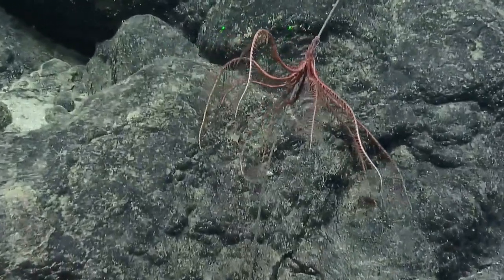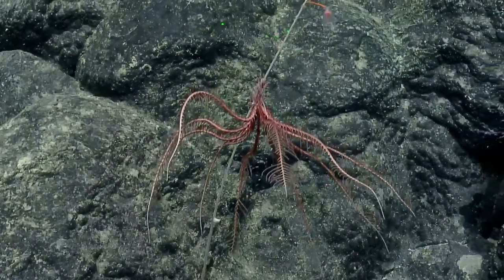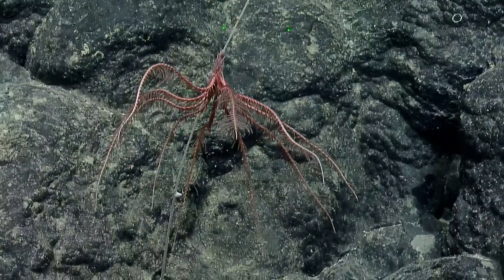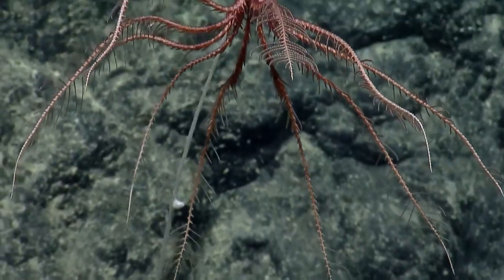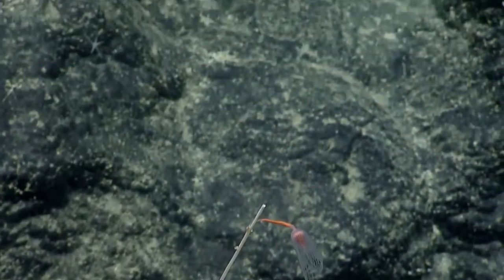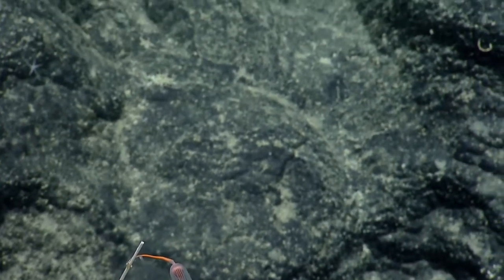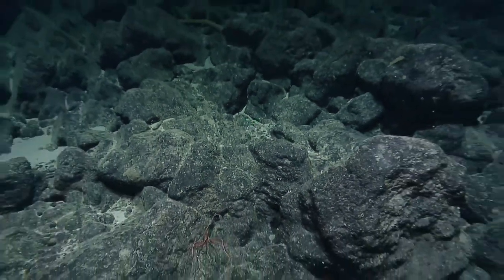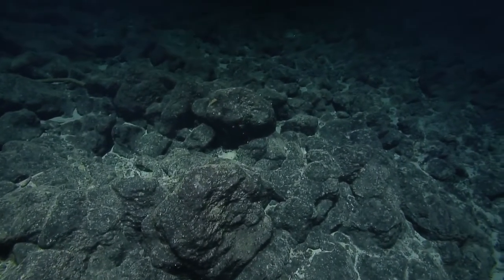In shallow water, we often get squid attracted to us because of the light, but I'm not sure if that would happen in the deep sea, because light might not be as attractive. But we do see a lot of fish and other animals that are more predatory using the light of the ROV for hunting. So sometimes if you check out the Argus view, you might see some fish hanging out around us, like rat-tail fish. But I actually haven't seen any fish today.